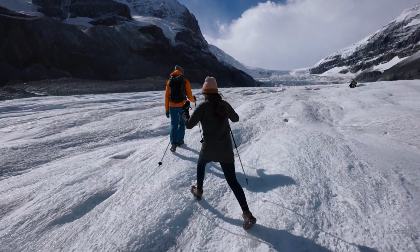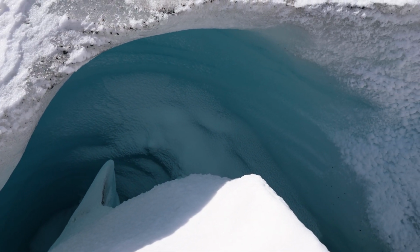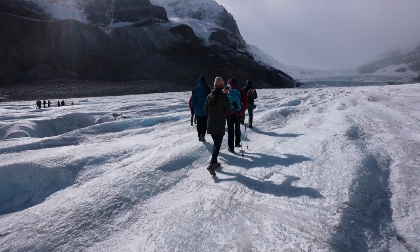Alright, we're going to walk through a lot of these little holes and crevasses in the ground. This big one here on my right isn't too deep, it's wide, but these small ones are very deep. You don't want to fall in them. You don't want to get your legs stuck in them. So you gotta really pay attention.